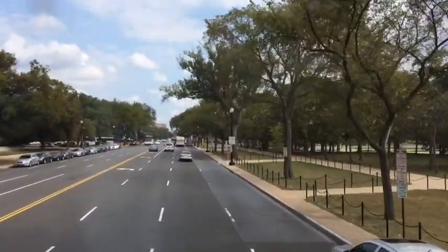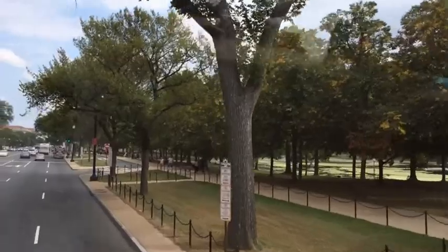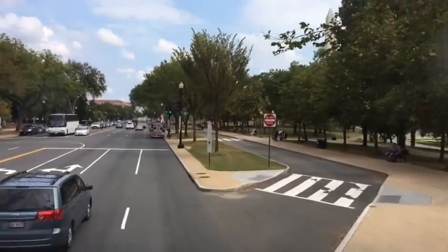Speaking of parks, our newest national park is located here on the right. This is Constitution Gardens, which you can see through the trees. Isn't it beautiful how the trees are changing color now? We got yellows and greens. Yeah. Two weeks ago we had only green. Must be getting to be autumn.